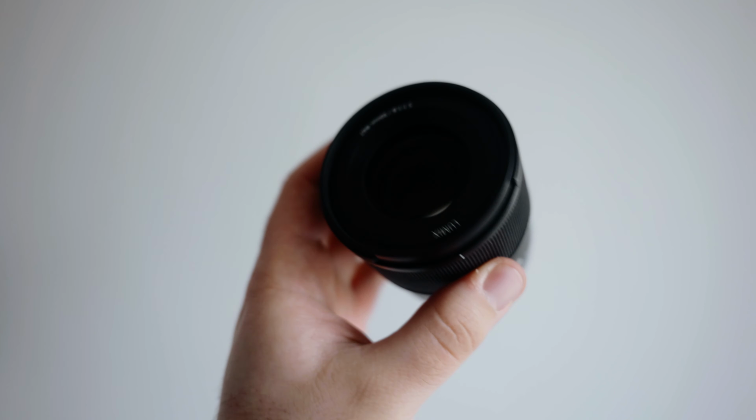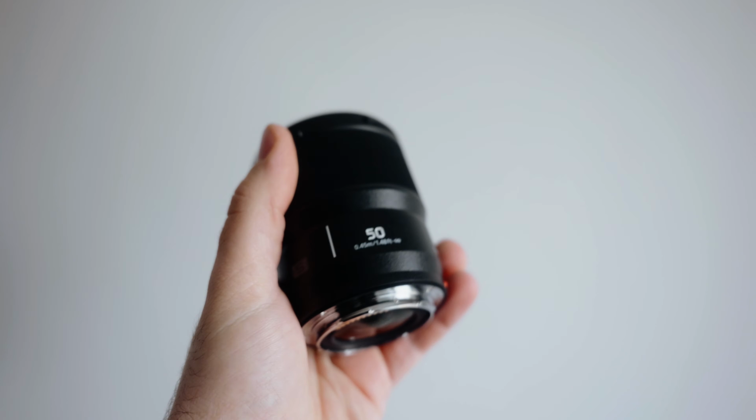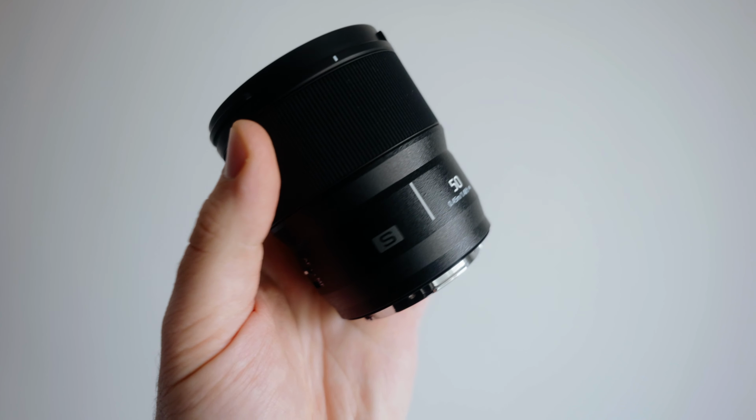So I was like, you know what? I'm going to go pick it up, and that way I can at least compare it. Even though I don't have the 1.4 with me at the moment, I don't have a lot of time because I'm shooting a wedding tomorrow and I'm pretty flat out for the next few days. So I'm just going to throw up a few photos that I took with the 1.8.